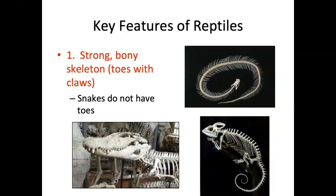A lot of the key features that we have of reptiles will show that ability to better live on land than those of amphibians. So we'll start with the strong bony skeleton. A lot of our reptiles will even have toes that have claws attached to them. That shows signs of them being able to walk on land, dig holes, climb trees, and be better adapted to all the different terrain that's going to be found on land. The only reptiles that do not have toes are going to be our snakes.